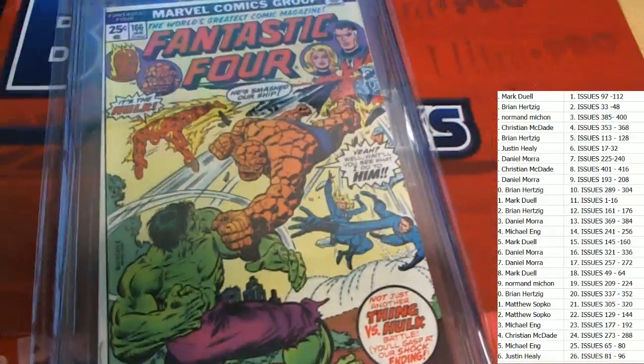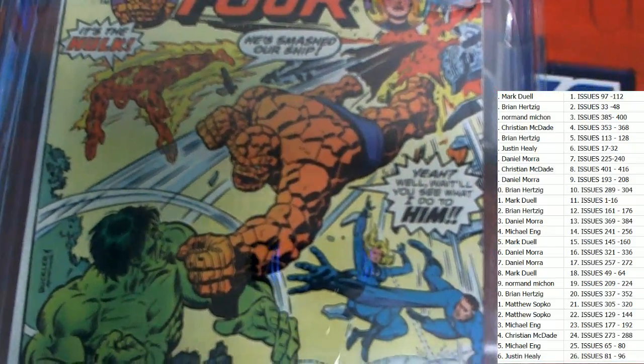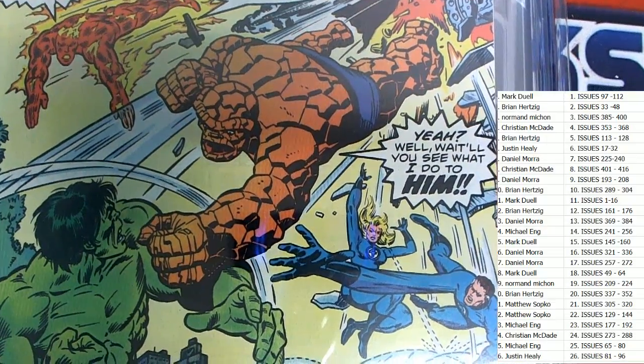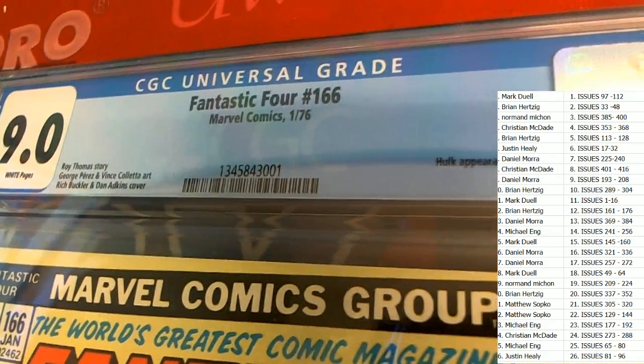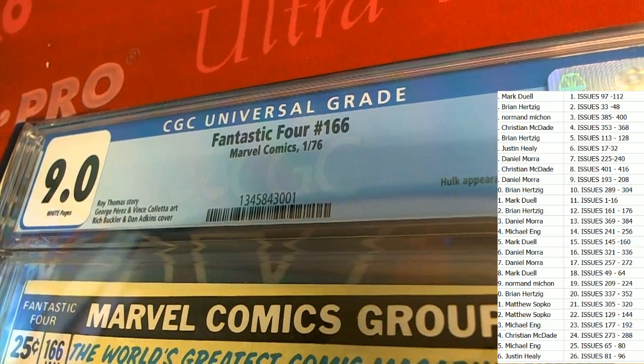Looks like a very, very nice artwork type of comic book here with a Hulk and Thing battling it out. This is number 166 with a Hulk appearance. Oh, it's a 9.0. 166 is under the box break. Congratulations.